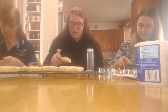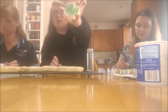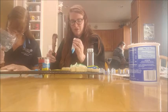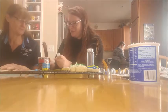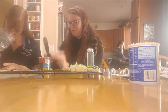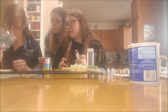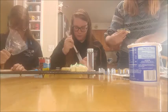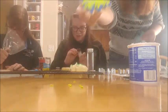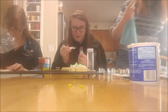Woo! Here's my shamrock. Ta-da! I'm sorry. You're laughing at me. I'm not laughing at you. I'm laughing at me because I realize how small this is. Oh, look at that! It's known to happen once in a while. Not very often, though. It's a dinosaur. It's got an eye. It's a dinosaur. Well, as I was saying, the sprinkles were falling, and that caught me off guard.